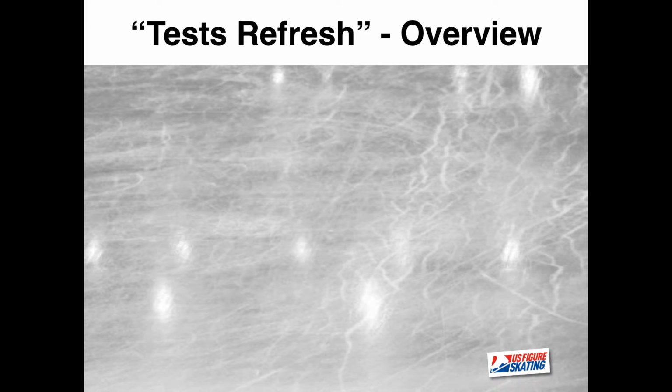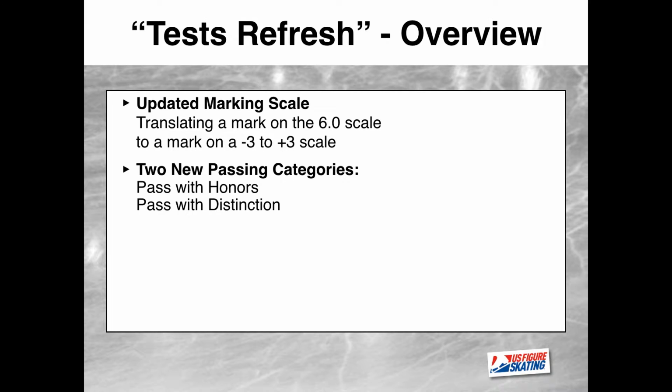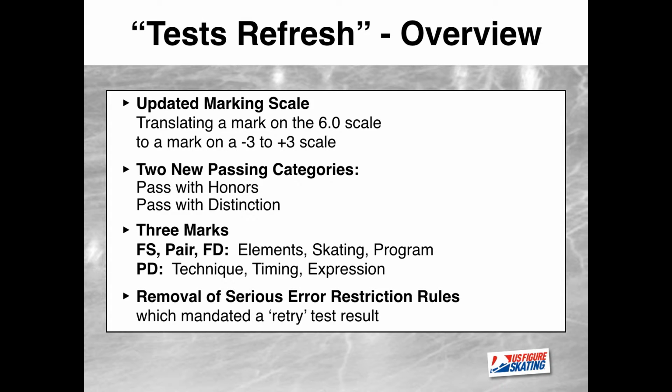In this overview video, we'll cover the following topics. The updated marking scale, which involves translating a mark on the 6-0 scale to a mark on the -3 to +3 scale. 2 new passing categories, Pass with Honors and Pass with Distinction. And 3 marks, Element, Skating, Program for Free Skate, Pair, and Free Dance tests, and 3 marks, Technique, Timing, Expression for Pattern Dance tests. And the removal of serious error restriction rules, which mandated a retry test result.